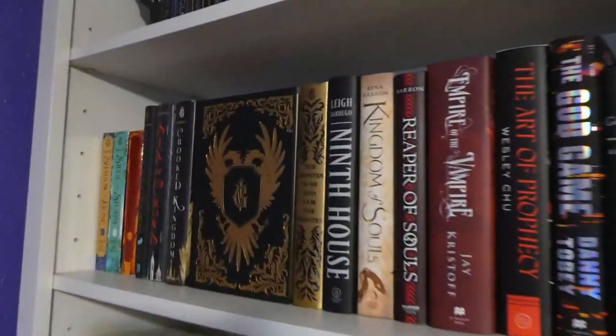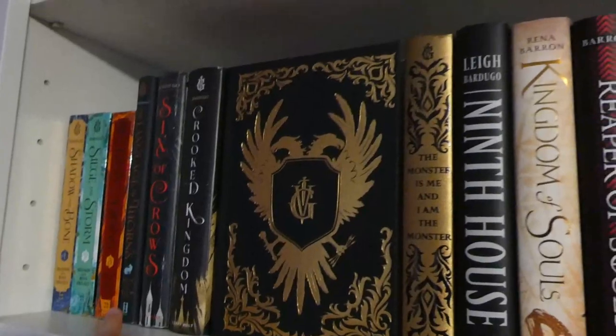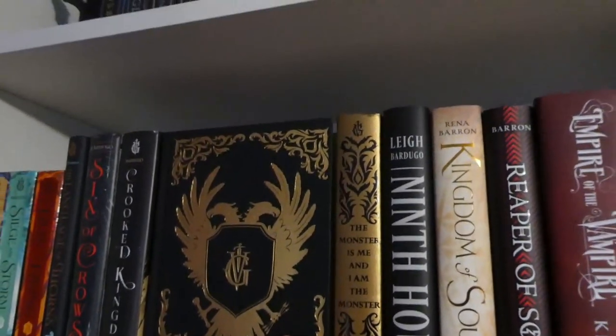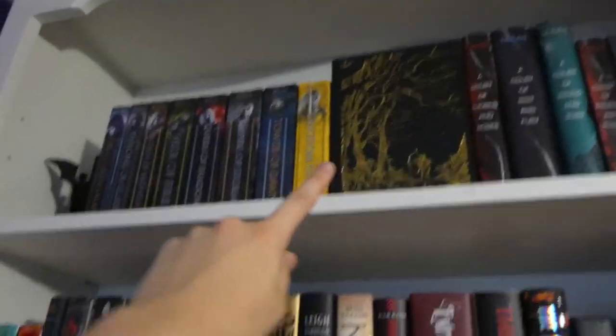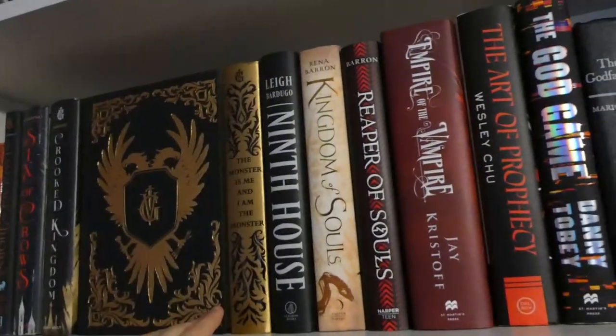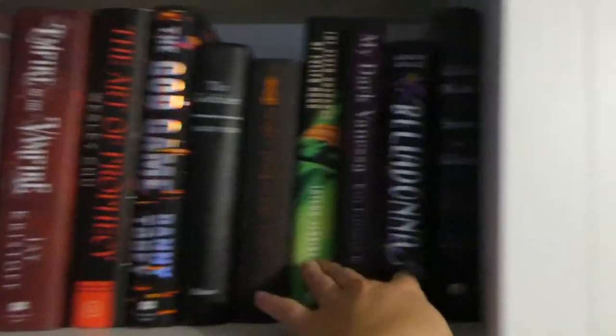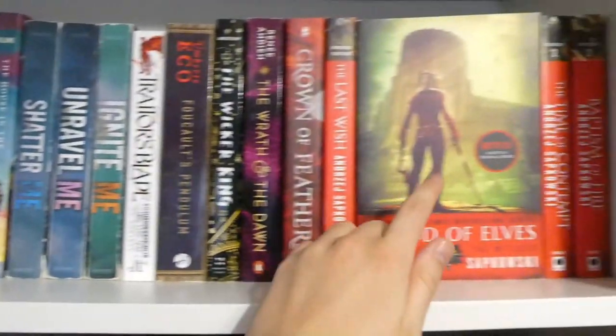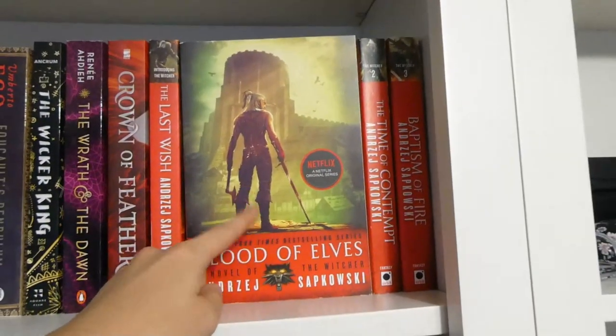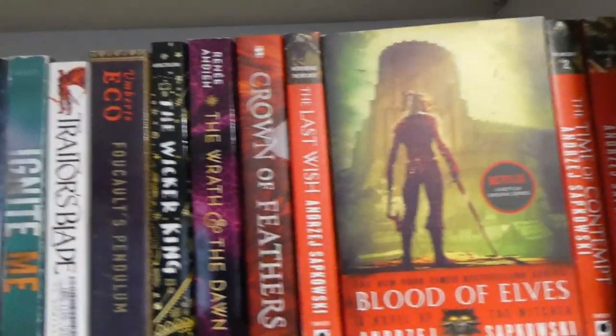Over here, you have Leigh Bardugo, and I chose this one to face outward because I just like the way it looked better than this one, and it matches the Sarah J. Maas book. And then we have a bunch of hardcover books. Moving on to fantasy. Did I like this? No. Do I like the cover? Yes. That's why it's forward, okay?